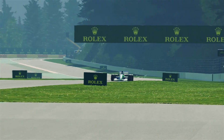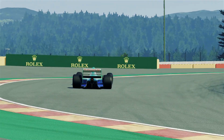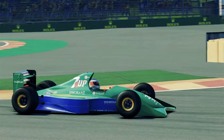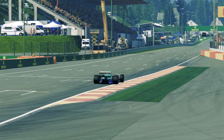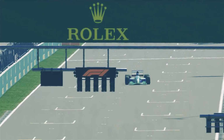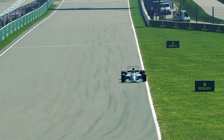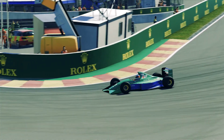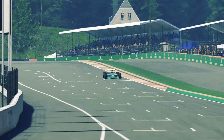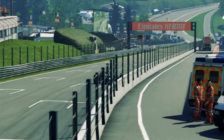Hello and welcome to the first episode of F1 2020, The Classics. In this series we're going to be looking at the classic cars of F1 2020 and its predecessor, F1 2019. These machines, raced over 4 separate decades, have been part of some of the sport's most significant moments, be it championships, wins, or, much like the car we will be looking at today, the beginning of a legacy. This is the Jordan 191.